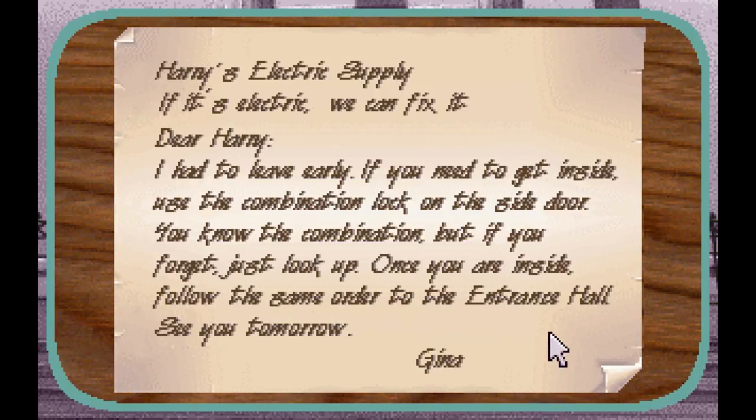Paper says, I have no idea. Harry and Estate Supply. Dear Harry, I had to leave early. The thing is, because this is supposed to be on probably a 640 by 400 monitor, and I'm running it at like 1080, it's a bit cramped up. If I stand back, I had to leave early. If you need to get inside, use the combination lock on the something. Okay, it's a combination lock. You have to actually stand to the side of the room in order to read this thing.